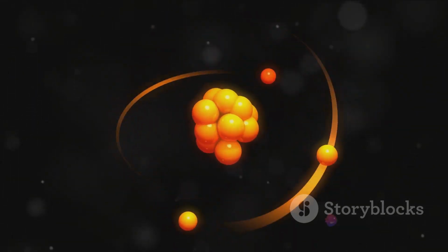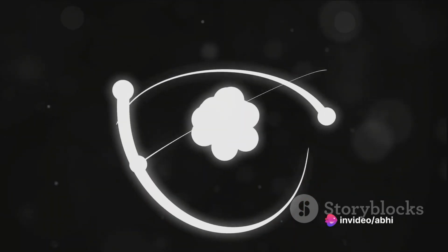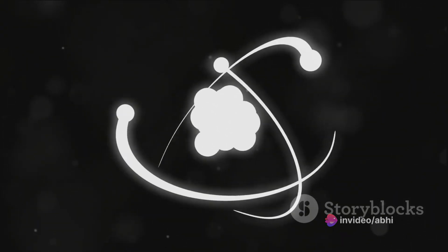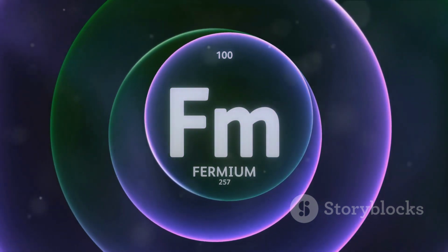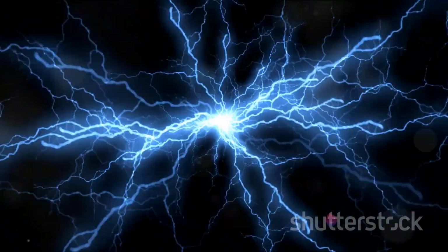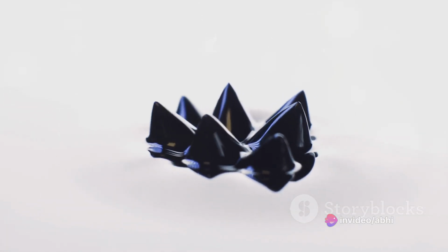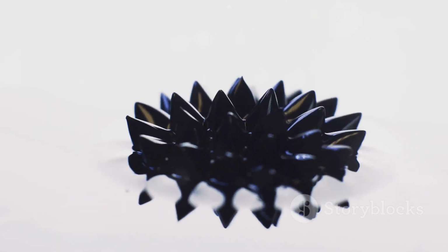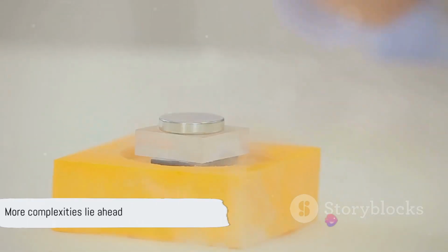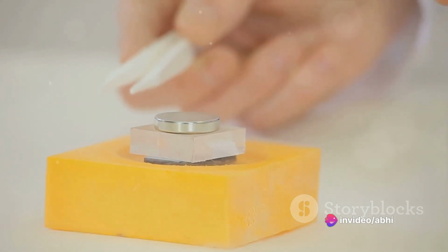In most materials, these atomic magnets are arranged haphazardly, nullifying any overall magnetic effect. But in ferromagnetic materials, something extraordinary happens. The atomic magnets align themselves in the same direction, creating what we call domains. When these domains align under the influence of an external magnetic field, voila, you've got yourself a magnet. Understanding these aspects will give us a better grasp of their mystifying pull. But that's just the tip of the iceberg. There's a lot more to the story of ferromagnetic materials, which we'll explore in the next scene.